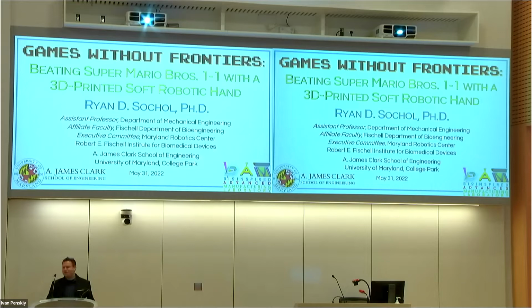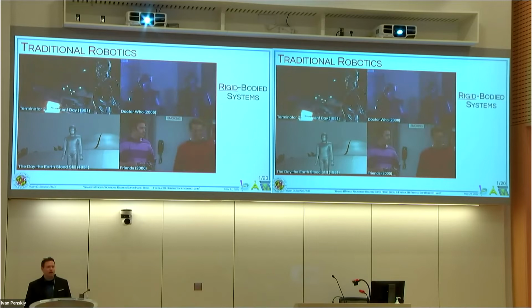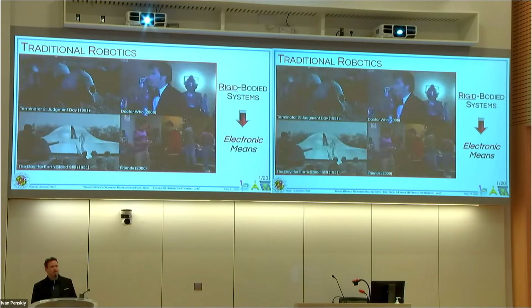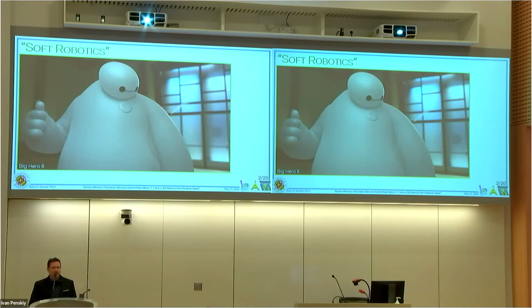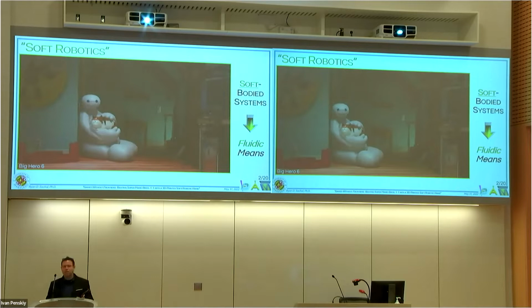So I'm going to be talking a little bit about our work playing Nintendo with a 3D printed soft robotic hand. I think most of what you're going to be seeing today is probably related to what I would refer to as traditional robotics. These typically revolve around rigid bodied systems that are actuated and controlled using electronic means. But recently there's been the emergence of a new class of robots, referred to as soft robots. The concept is that instead of rigid body systems, we're using compliant materials, often actuated using fluidic means. There are some inherent benefits in terms of adaptability and geometry, and also safety for human-robot interactions.